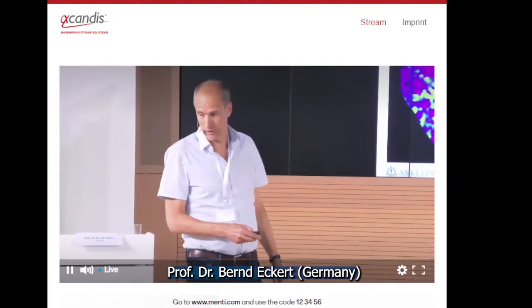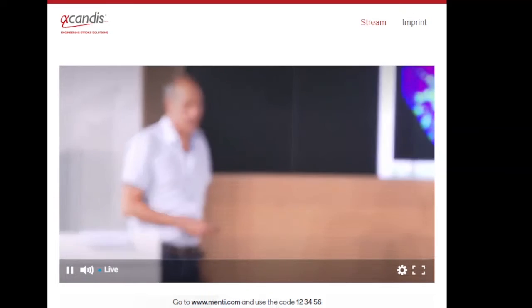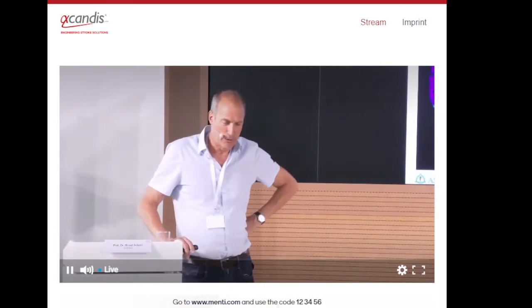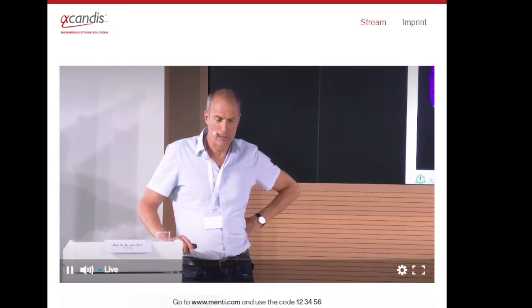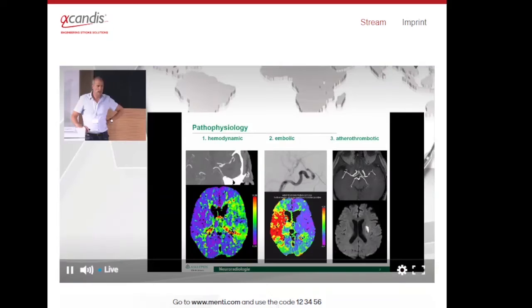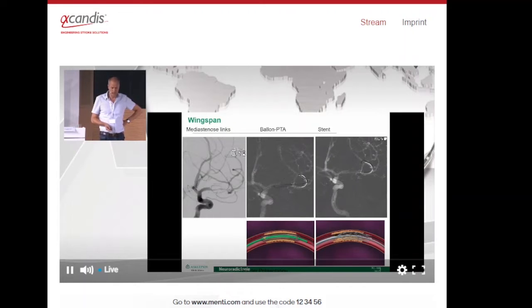So the pathophysiology, hemodynamic was the first, embolic is the second, where you have a proximal stenosis and a distal embolic occlusion. These two cases are in favor of intracranial stenting, but you have to be aware of atherothrombotic occlusions due to occlusion of the perforators. If you treat these patients, you might have the complication of another perforator stroke.